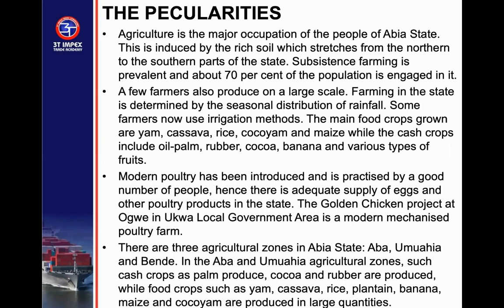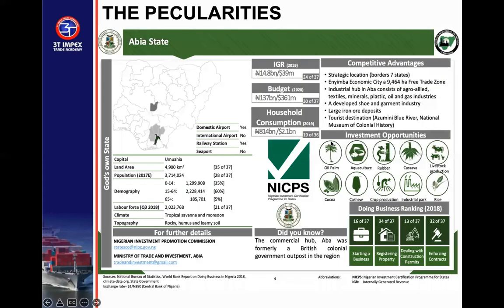The Golden Chicken Project at Ugbe in Ukwa local government area is a modern mechanized poultry farm. There are three agricultural zones, like I said earlier: Bende, Umuahia, and Aba. In Aba and Umuahia agricultural zones, cash crops such as palm produce, cocoa and rubber are produced, while food crops such as yam, cassava, rice, plantain, banana, maize, and cocoyam are also produced in large quantity. Now, let's look at this state more closely.